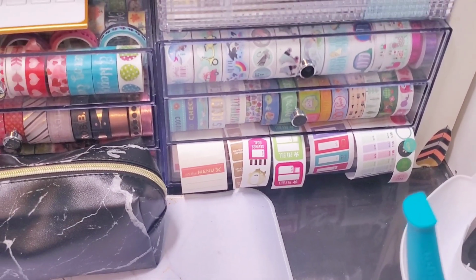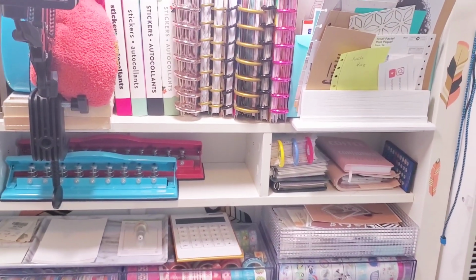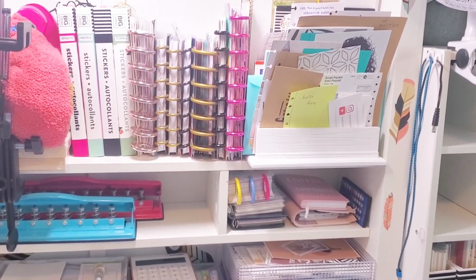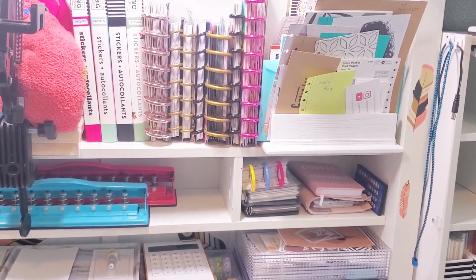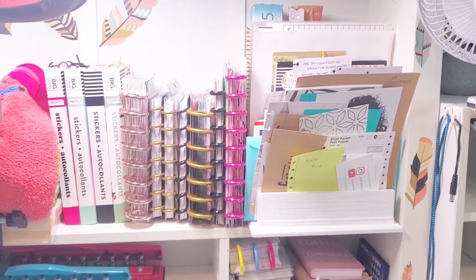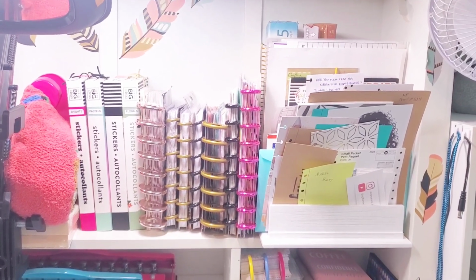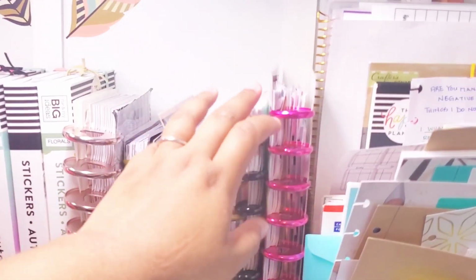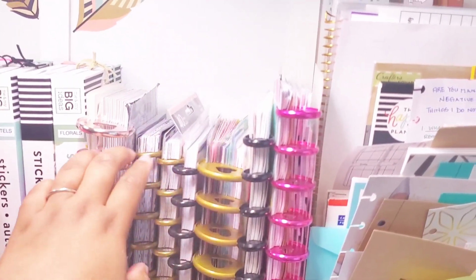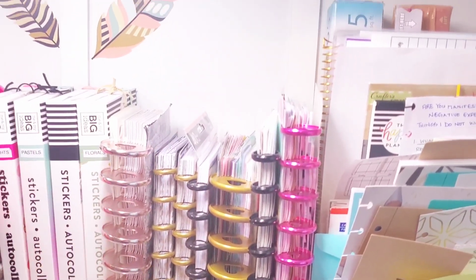So I used to have my washi on ones that stacked and they were open, the wood ones, but I ended up switching those out because I like that if I'm not using it regularly, they still won't get all dusty. So I ended up going with these instead. On here, I just have all my big value sticker books from Happy Planner, my minis, all the inserts, some extra sticker books. I usually only plan a month as I go along, so I keep everything up there.